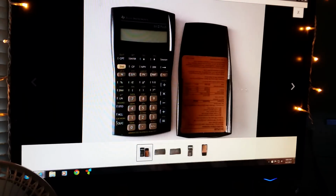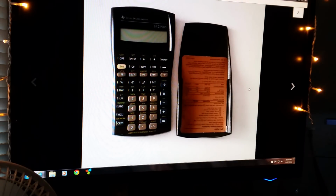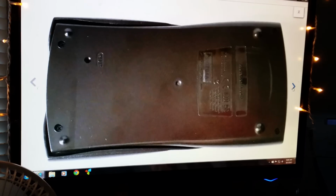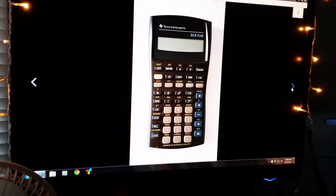This is a Texas Instruments BA2 Advanced Business Analyst Calculator with the cover and the paper. Little bit of rough condition just as far as scratches, but worked great. And that sold for $14.99, buyer paid shipping. And those are usually, pick them up for 50 cents or $1.